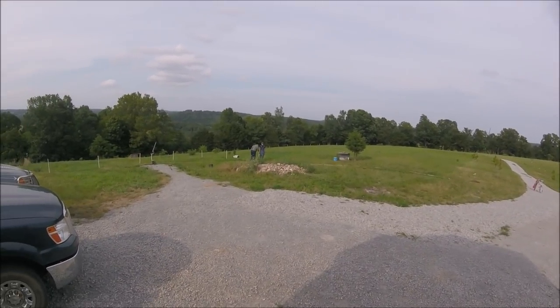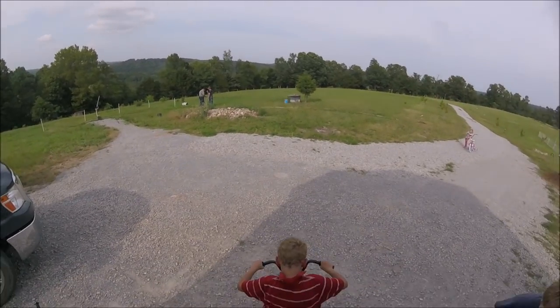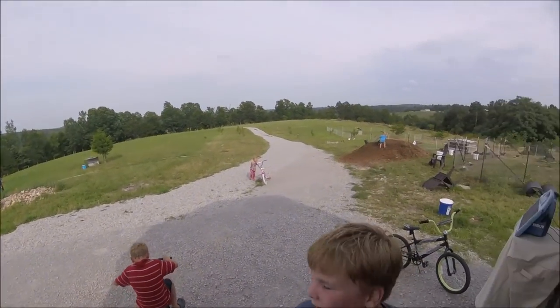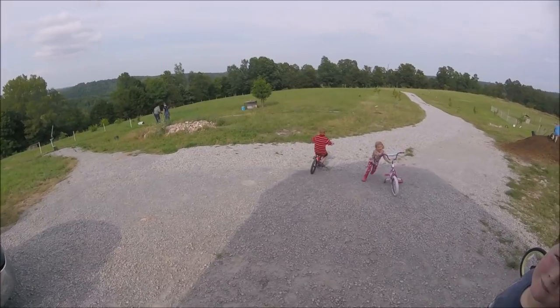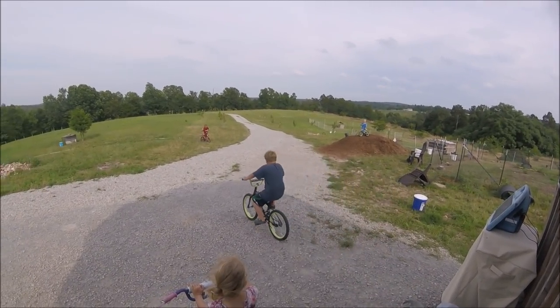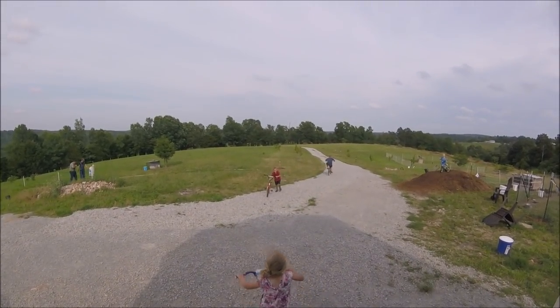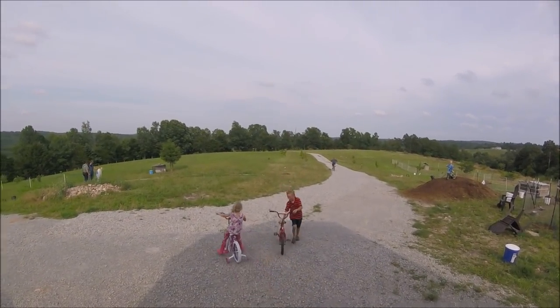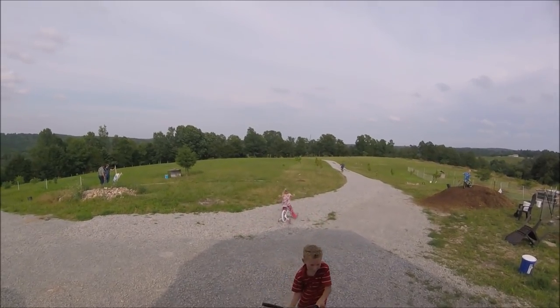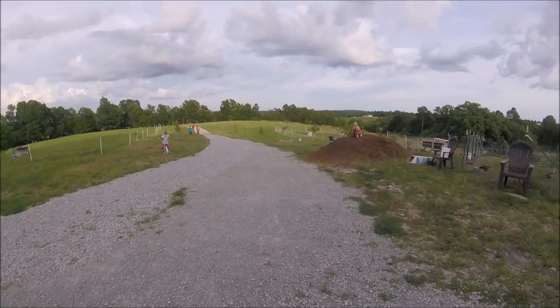Guys, working on the post for the electric fence for the sheep we're getting. The three boys learned how to ride bikes the last couple days. Down the driveway, sounds good. Show me what you got, bud. Oh yeah. Who says you can't learn how to ride a bike on rocks? Go Catchy!